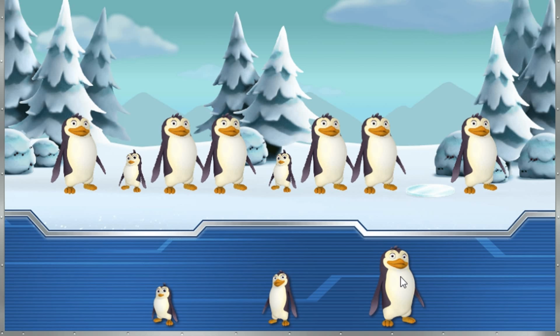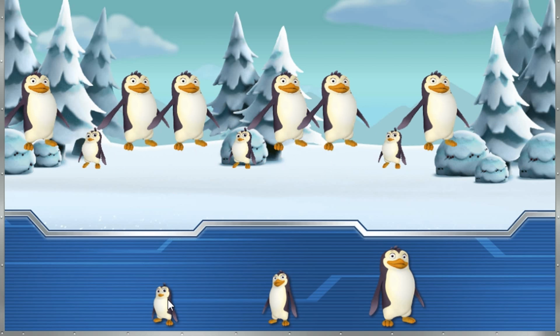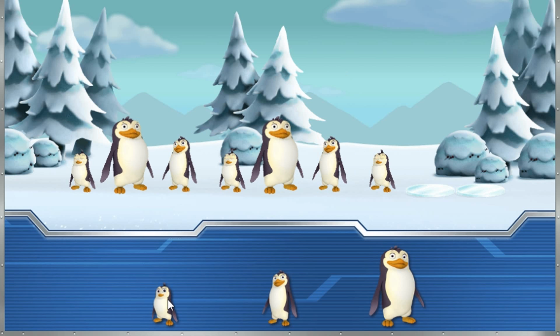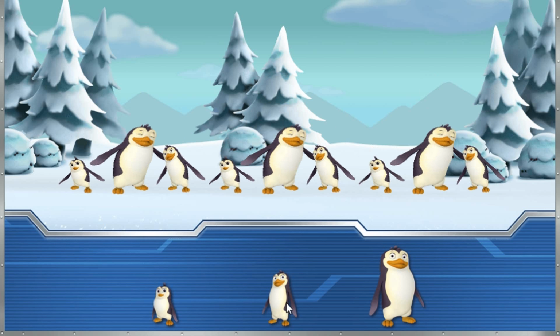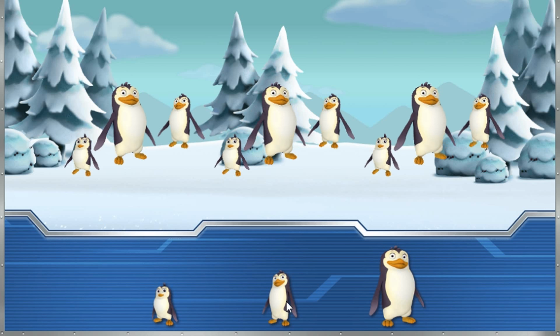You did it. Look at the penguins standing together in a pattern. Well done. Look at the penguins standing together in a pattern. Tall. Whoops. Perfect. You completed the pattern and brought the penguin families together again.